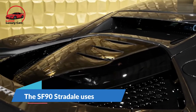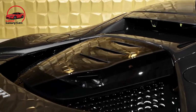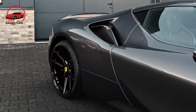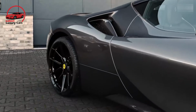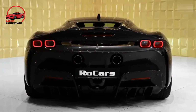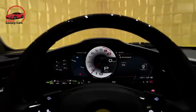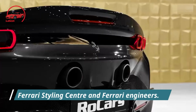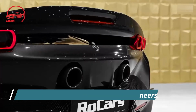The SF90 Stradale uses an evolution of Ferrari's vortex generators mounted on the front of the car. The car employs a cab-forward design in order to utilize the new aerodynamic parts of the car more effectively and in order to incorporate radiators for the cooling requirements of the hybrid system of the car. The design is a close collaboration between Ferrari Styling Center and Ferrari engineers.